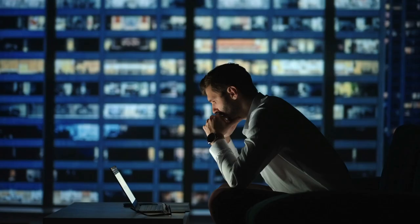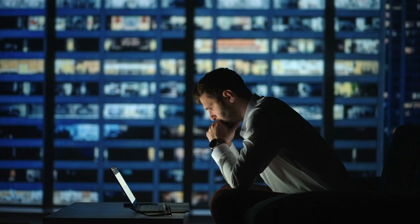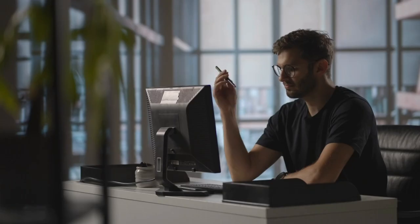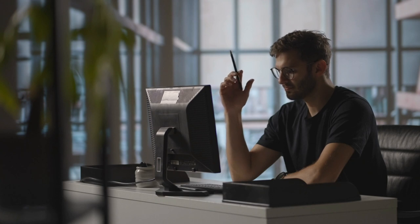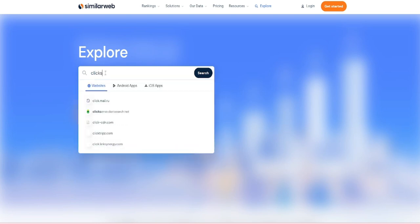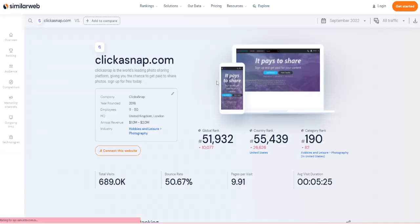If you're still not convinced by what I'm saying, it's time to do some research. Considering you didn't invest anything but a few minutes of your time and are now earning passively, to quickly learn about the analytics for clickasnap.com, go to similarweb.com. Among other metrics, this page shows how much traffic the website receives on a monthly basis.